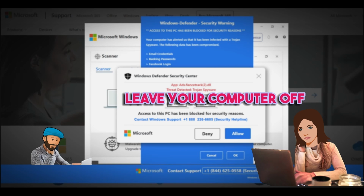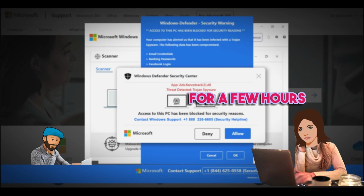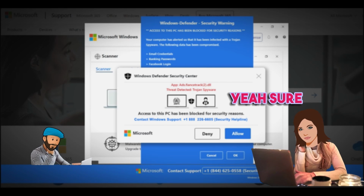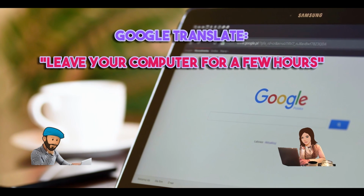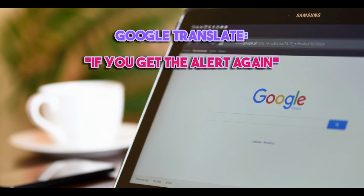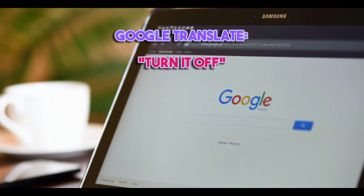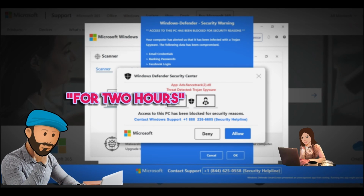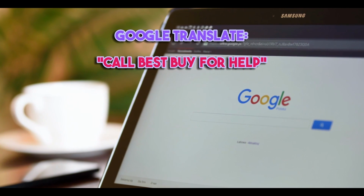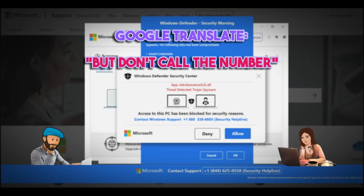Leave your computer off for a few hours, then try it again. For 2 hours? Yeah. Put the computer off for 2 hours. Yes, sir. Deje su computadora por unas horas y luego puede volver a intentarlo. Si vuelve a recibir la alerta, apáguela. Apago el computador. ¿Por 2 horas? Puede llevar su computadora a Best Buy para obtener ayuda, pero no llame al número.